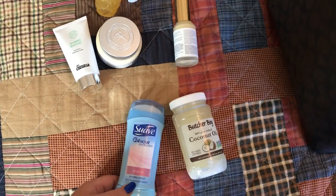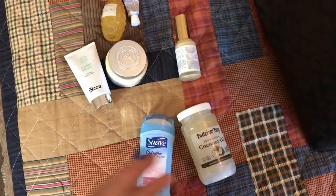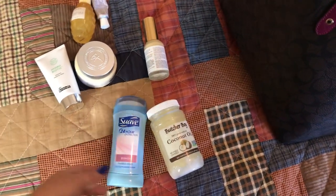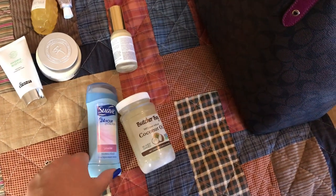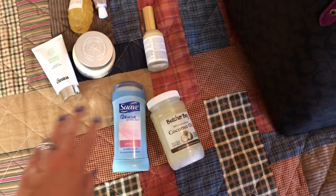I hate using this deodorant. I am looking for a natural deodorant that will work. I don't have much trouble with sweating. It's more for the odor. But for right now, this is okay. This and the Dove is what I've been using for years and years.